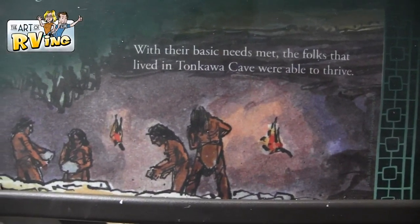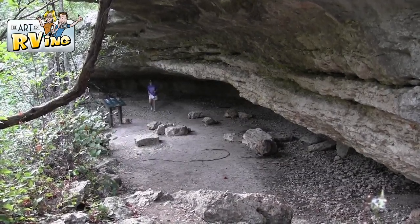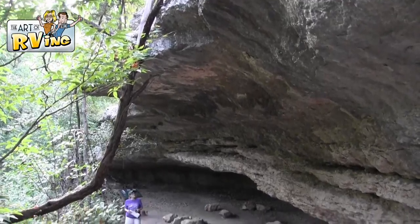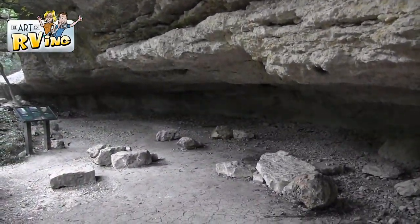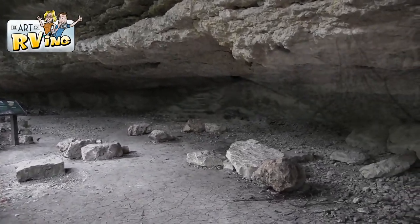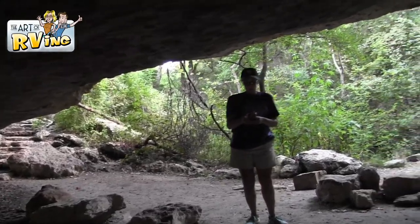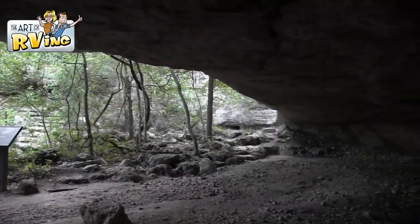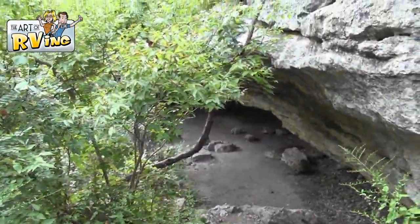The path down to the cave was kind of treacherous and steep. Once you got down there, it was quite amazing though. I guess I've never really seen a cave. It had a double overhang, pretty interesting. A lot of room inside, pretty cool in there. You can see how it would provide a lot of shelter for the Indians. There's a dried up stream right in front also, so they would have had water.